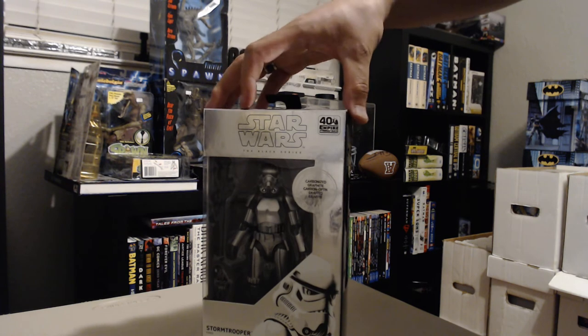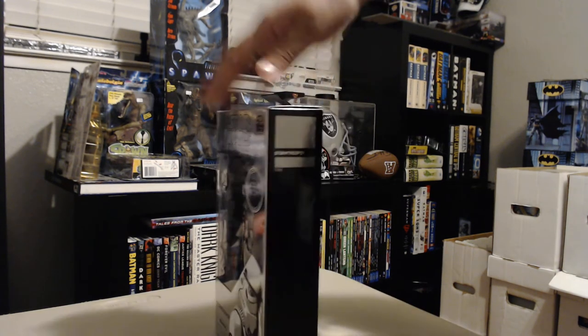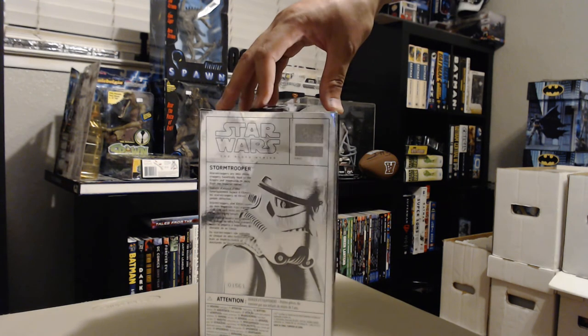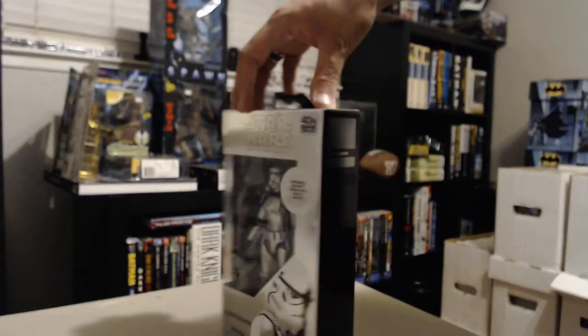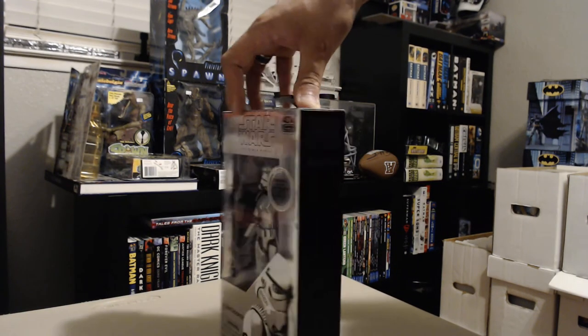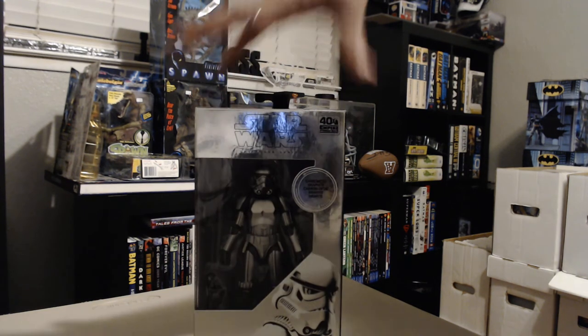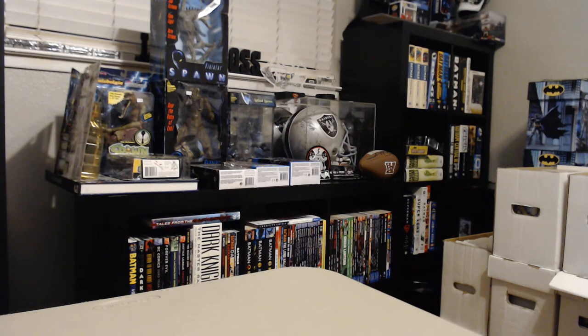Package is definitely hard to keep in good condition, so if you're able to get it without all scratched up and everything, then good for you. This is actually my first carbonized figure. See, I don't even have numbers. But yes, very happy with that one. Let's see. Moving on.